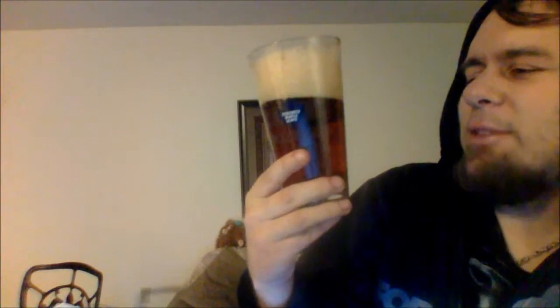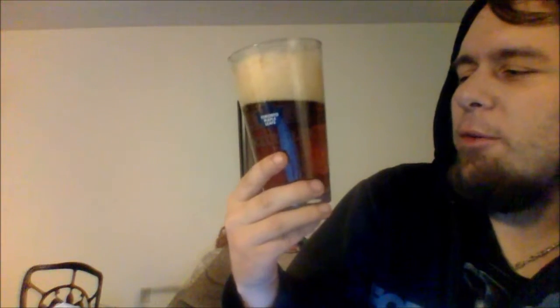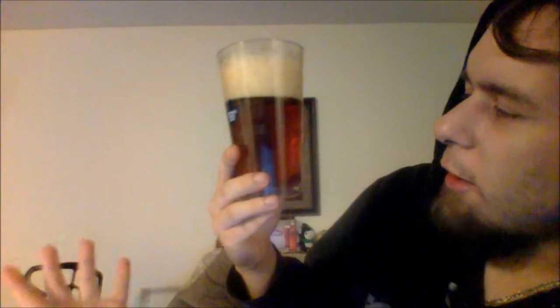They classify this as their dark ale, but are you kidding me? It does not look like a dark ale. It looks like a clear, I don't know, maybe like a red ale or an amber ale. If this was served to me, and I wasn't told what beer I was drinking, I would not think I'm getting a dark ale. This does not qualify look-wise as a dark beer to me.